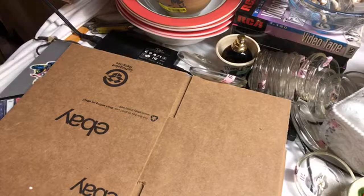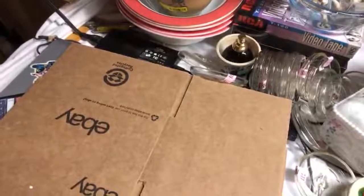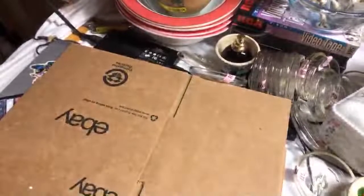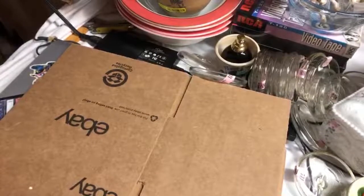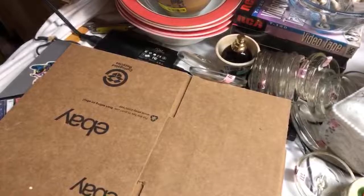We have these two banana boxes, two banana boxes full of stuff. This stuff all came from a dealer friend of mine who is 85. He is retiring, and he sold me all this stuff for $25. So the rest of what you're about to see was $25 for everything.